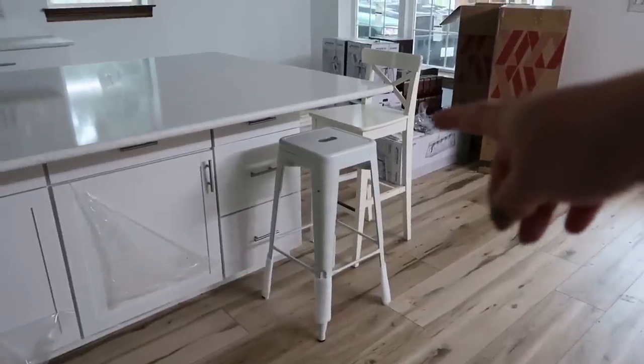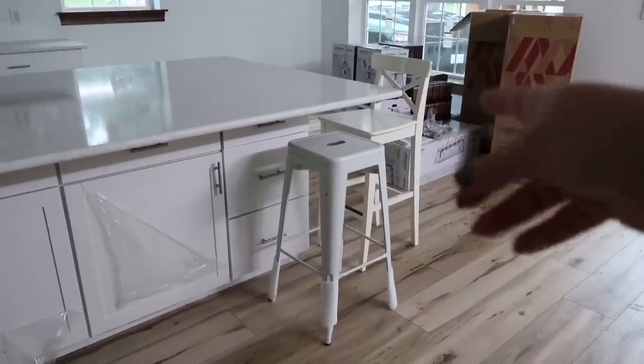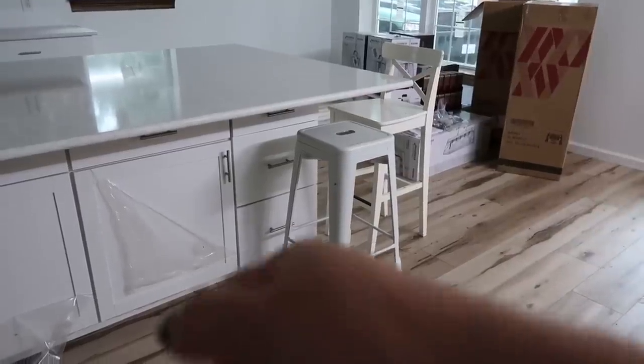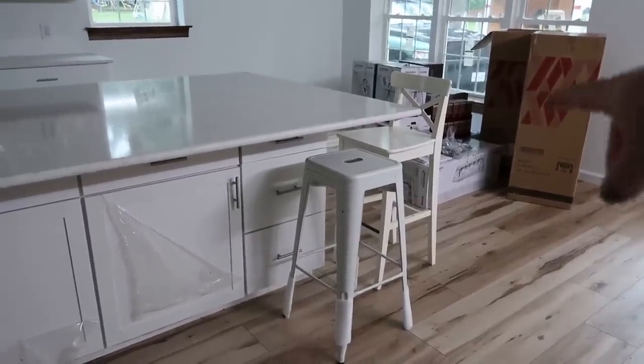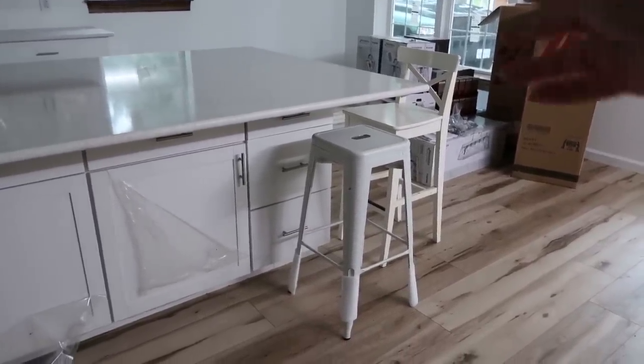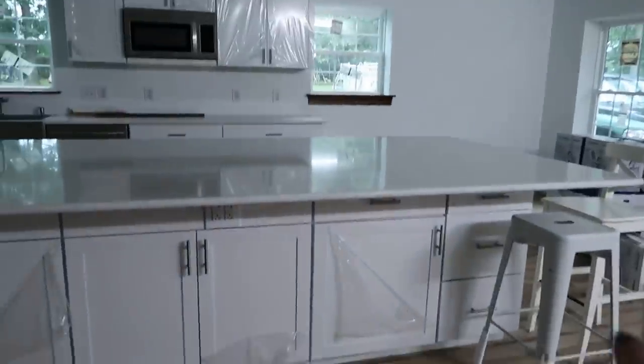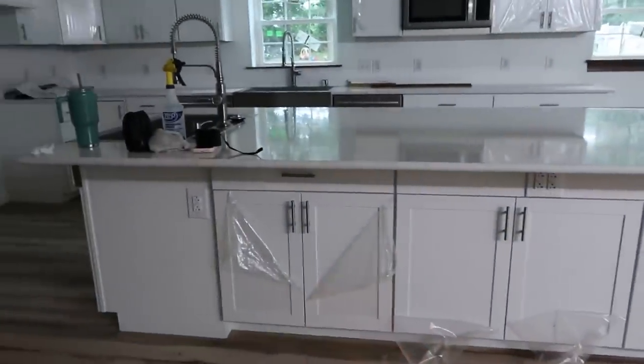The white chairs that I got at IKEA, 4 or 5 years ago, I'm still going to wipe those down and use them at the end because they have a back to them. But I wanted the ones without the back here because we're also going to have a 12, 13, 14, 15 foot table here. And then those will go underneath like so.